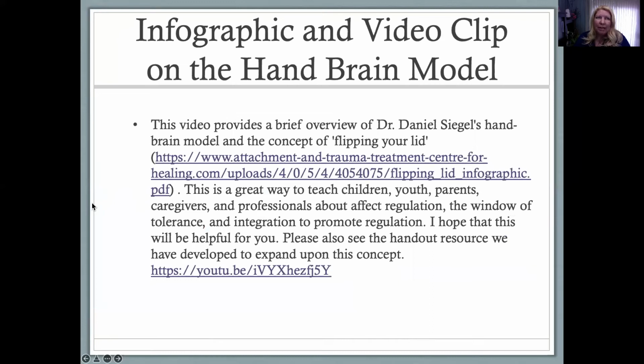Part of that work is also understanding a little bit about what happens in the brain when we're stressed or when we experience trauma. And Dan Siegel has a really great model of the hand brain concept called flipping your lid. And there's some further information about that on our website and an infographic on our website as well.